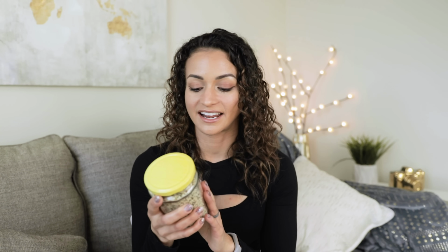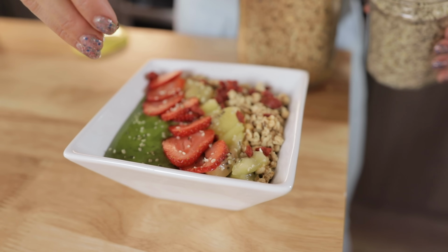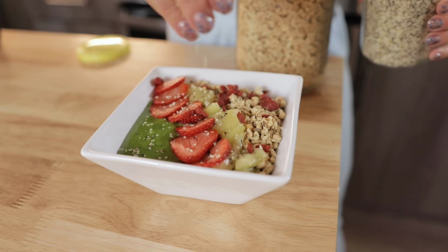Hemp hearts. Love hemp hearts. They are so delicious. They're very high in protein, super high in omegas, healthy fats, and it's just an amazing little seed. I throw it on my acai bowls, I throw it on top of salads. Great protein and fat bumper.